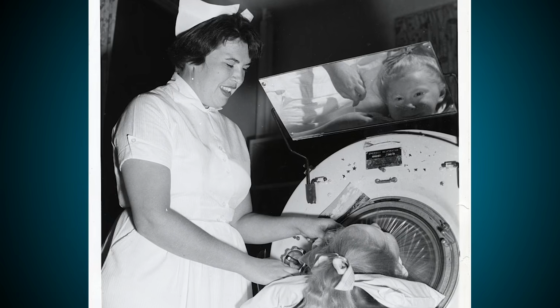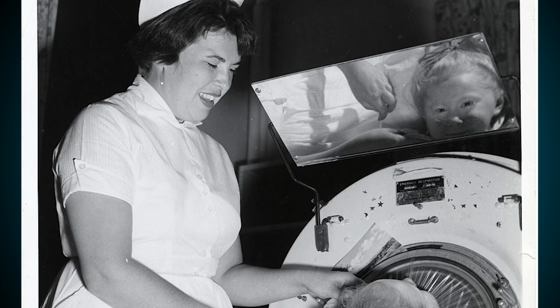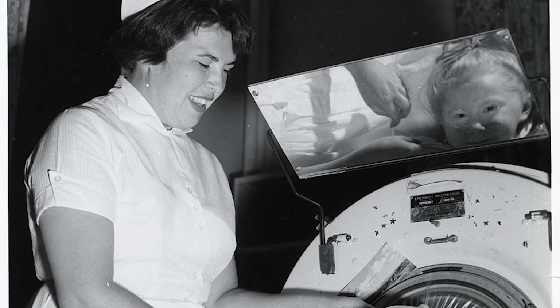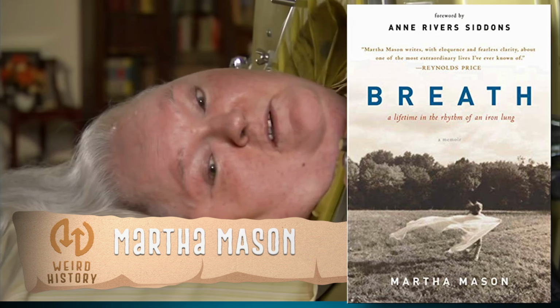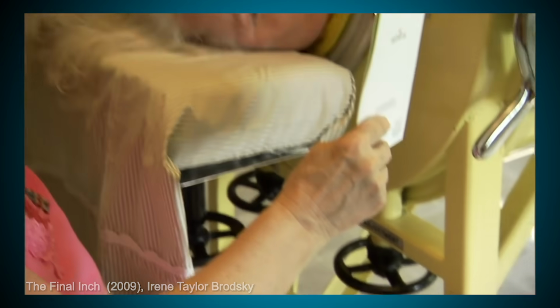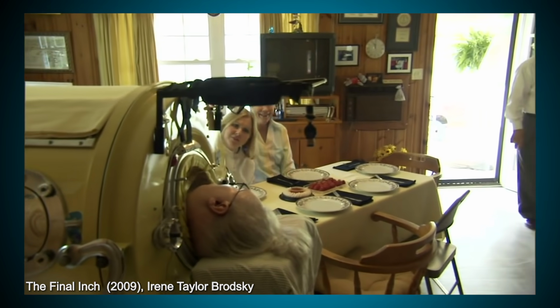Victims of polio who were confined to an iron lung were determined to live full lives despite living in a tin can hug. Take Martha Mason, author of Breathe: A Lifetime in the Rhythm of an Iron Lung. She went to college, hosted dinner parties, read more books than you or me. After getting online in the mid-90s, she made countless friends despite being reliant on a breathing machine. She didn't let that deter her from living a very full life.